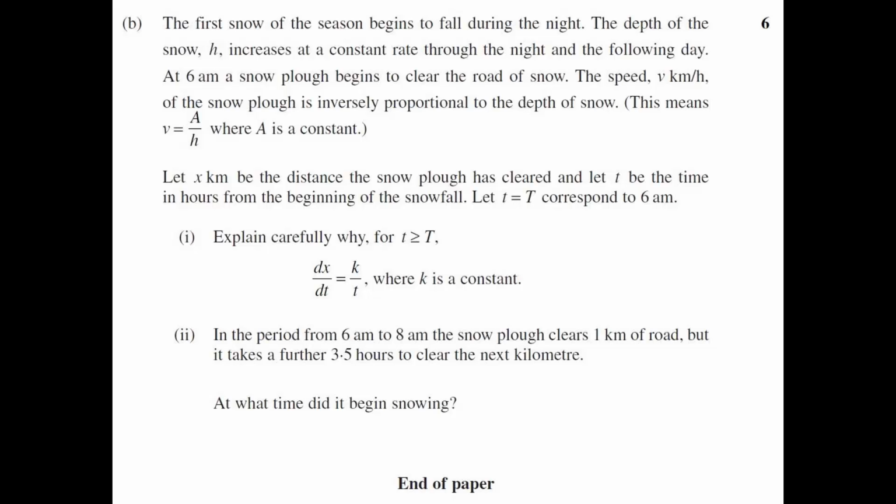We're told to let x kilometres be the distance the snow plough has cleared, and let t be the time in hours from the beginning of the snowfall, and let little t equal big T correspond to 6 a.m. I think that little bit there is potentially confusing, and we'll see why later. Part 1 says, explain carefully why for little t greater than or equal to big T, dx/dt equals k on t, where k is a constant.